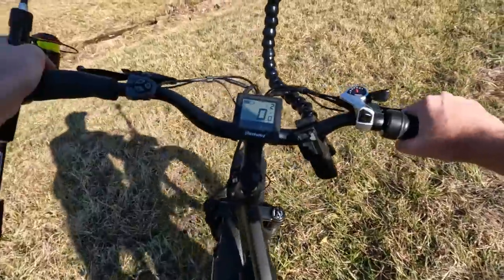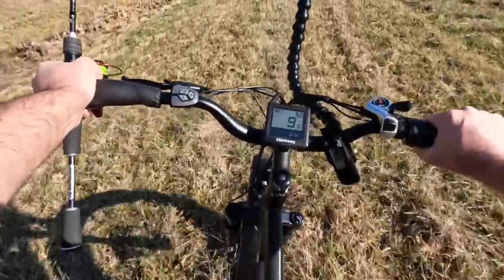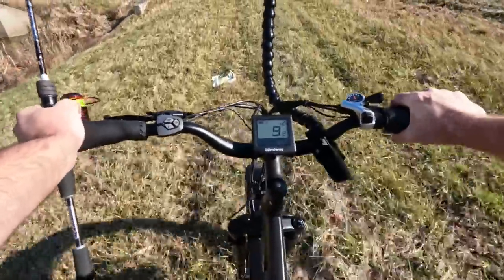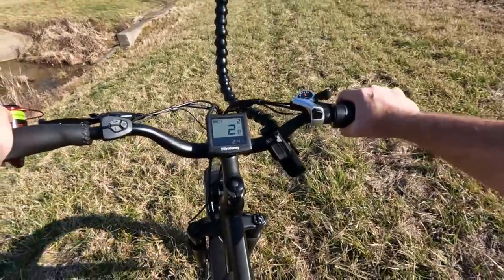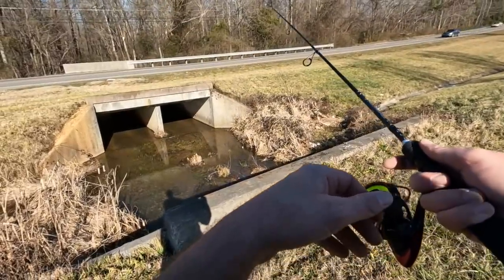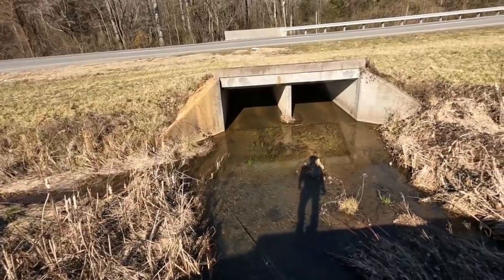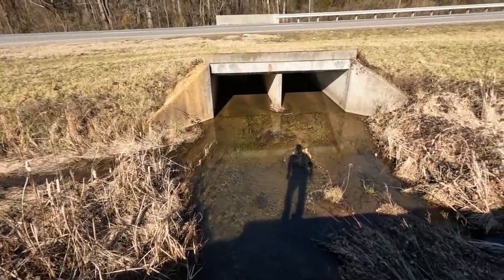Right, snagged on that first cast, so now I gotta go. Maybe let's go up there. See if this bike will go through the grass. Oh wow, it rolls right through the grass, these big tires. It scoots right on over here. There were a few in there, but in the summertime they'll be a lot more active.